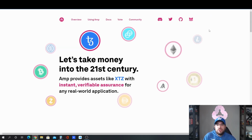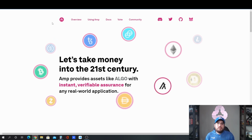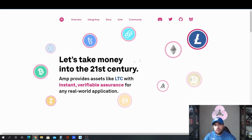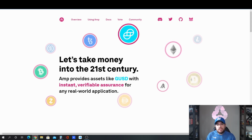So I wanted to come over to AMP's website, amptoken.org. What is AMP trying to accomplish as far as the crypto world goes? What's its use case? So obviously they've got a cool thing here. Let's take money into the 21st century. AMP provides assets like Litecoin, Doge, Ethereum, Algorand, Bitcoin, Zcash. I mean, you're seeing all these kind of pop around here. Instant verifiable assurance for any real world application.